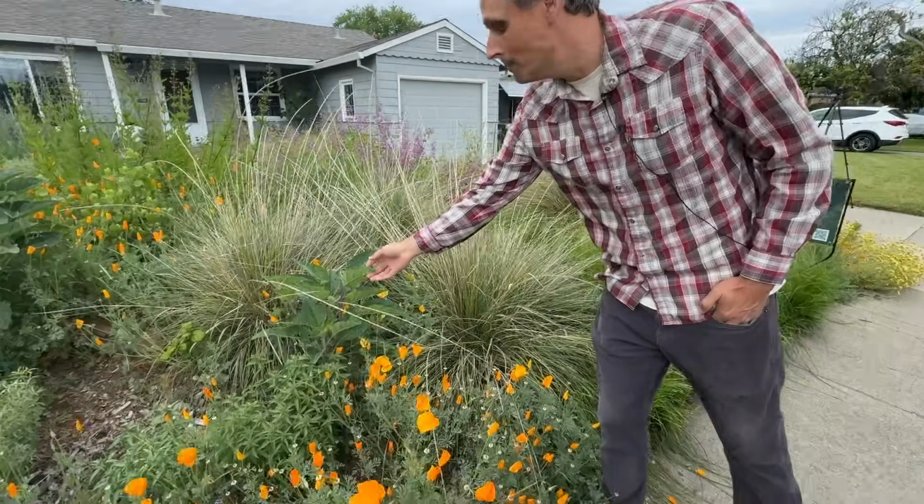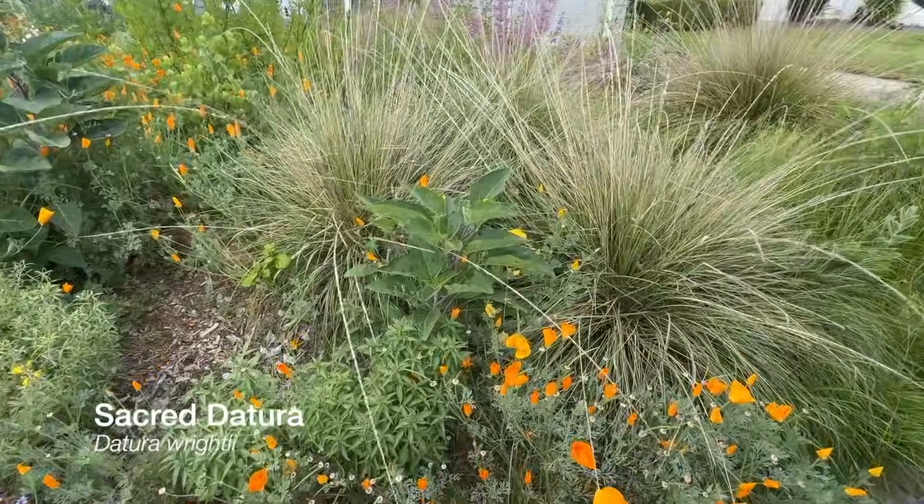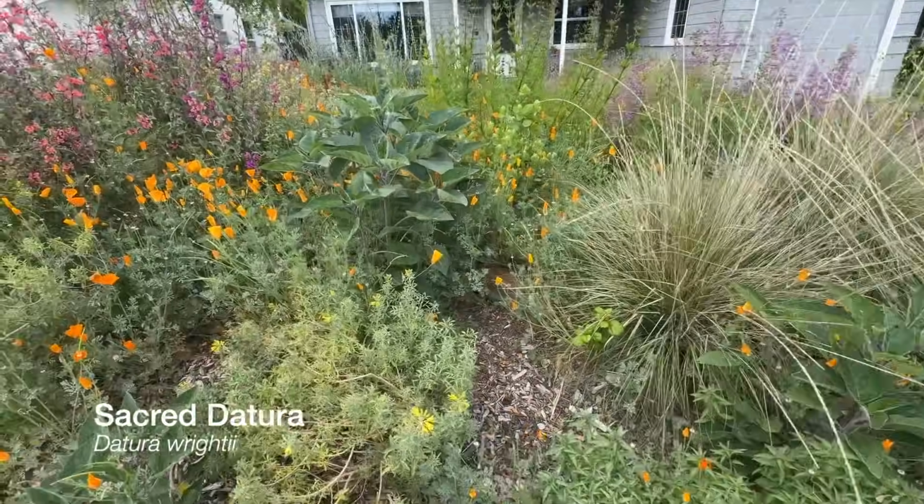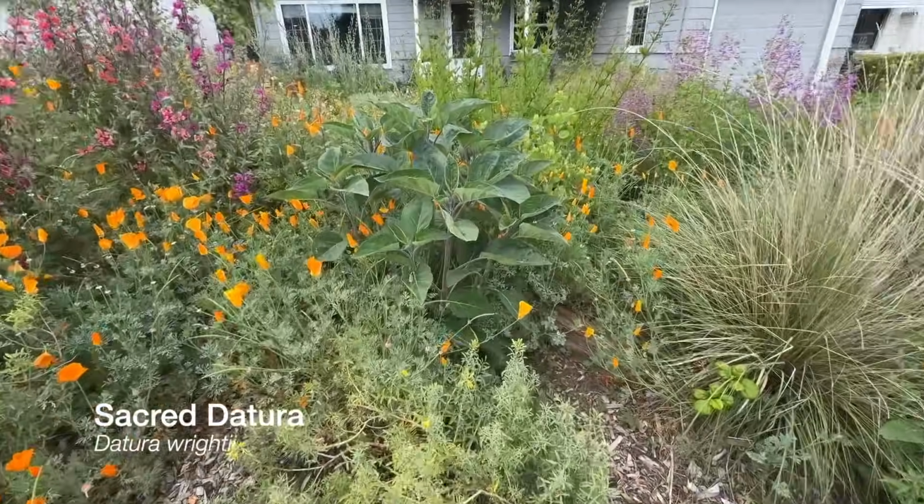So one of the things that we were very cognizant of is the fact that we wanted our garden to look good throughout the year. Which means that we've planted certain things that have that permanence, like summer-blooming stuff. This plant, which is called the sacred Datura, or Datura wrightii. And it's not doing anything now, maybe first starting to throw a few blooms.